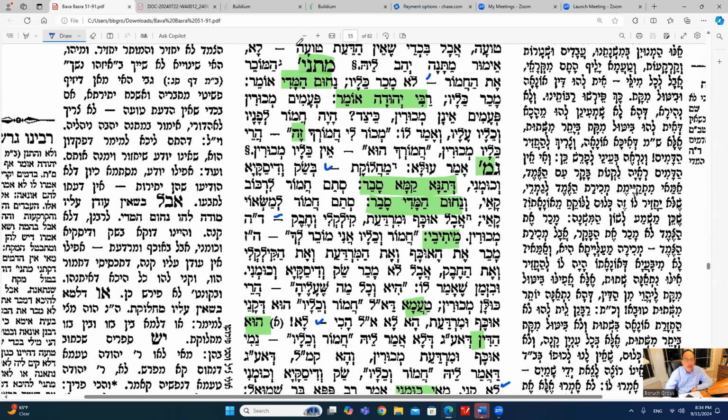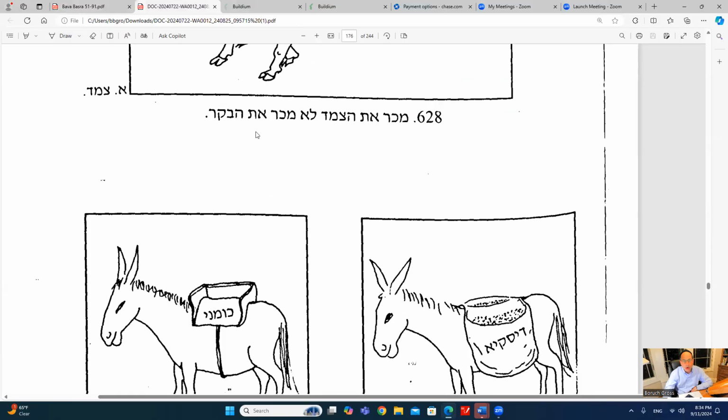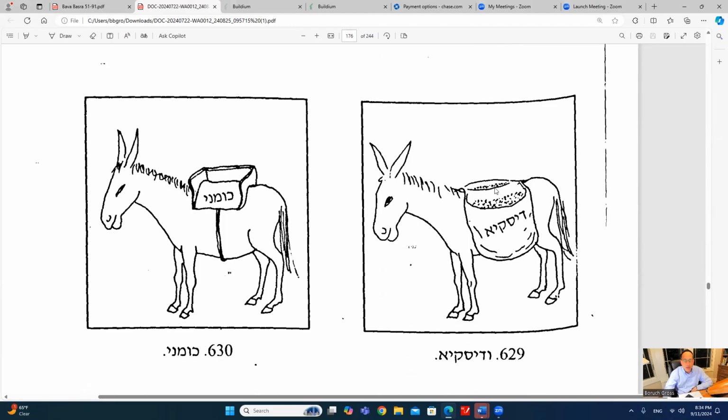So it's the same idea. This is what the Mishnayos are talking about. Someone sells a donkey, he did not sell the kelim. What are the kelim of a donkey? We're going to learn what the kelim of the donkey are. I'll bring up the pictures over here.